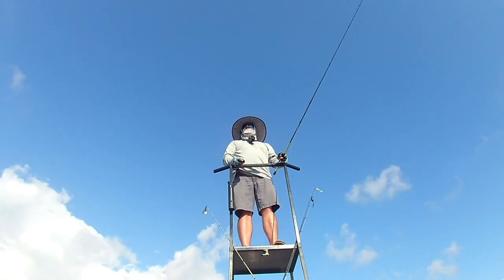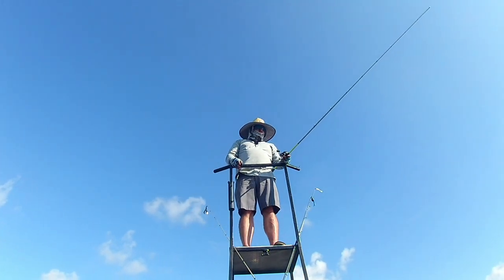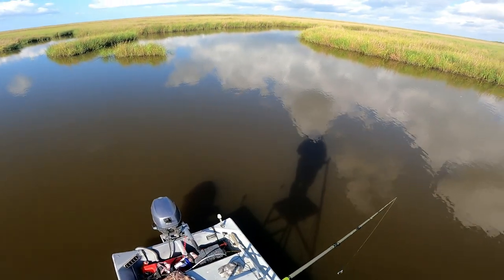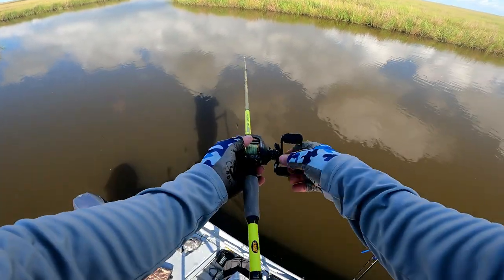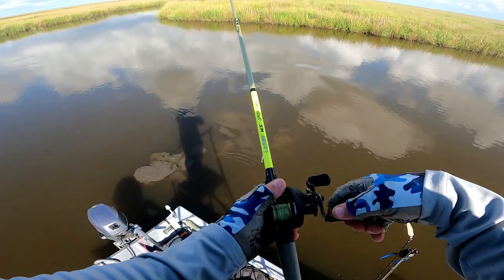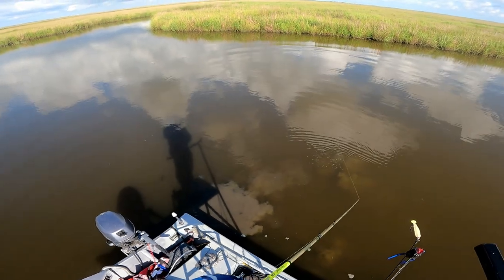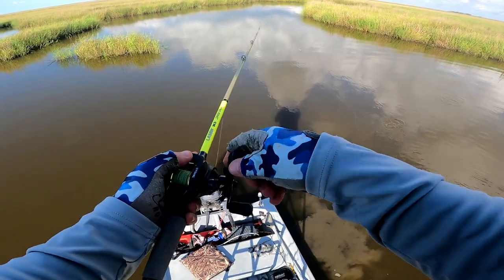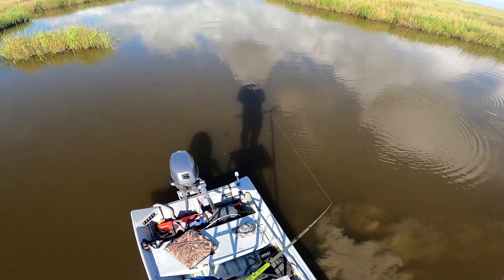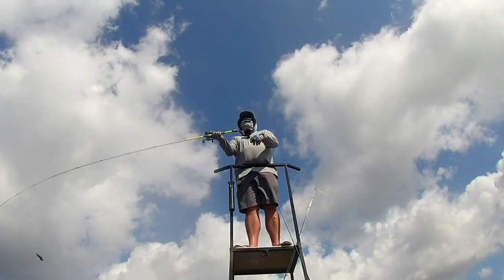Popped it. I knew it. He popped it. There he is. Look at this dude here. Oh, that's a big drum. That's a big old drum. There's a red right there. Can you believe that? He's sitting right there.